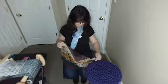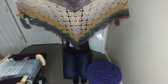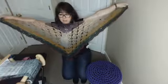And the last item that I'm going to show you is a crocheted shawl. This one is number 2 on my website, and it's just listed as a shawl. This is a triangular shawl. It's got a huge wingspan. This one is a very large one, but it's still worn as a shawlette.